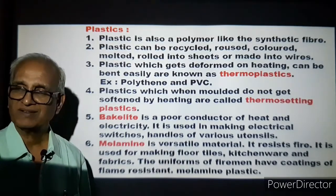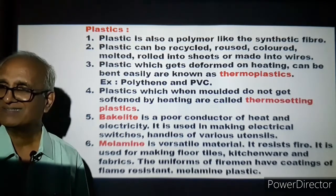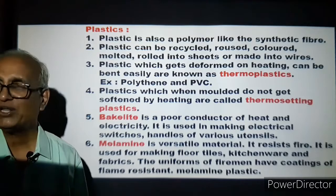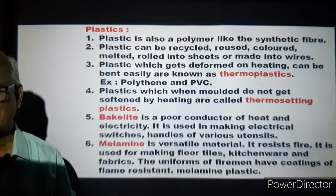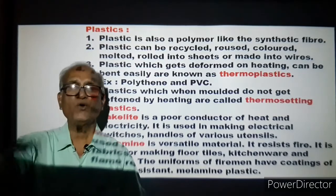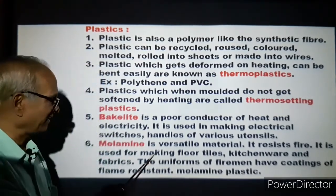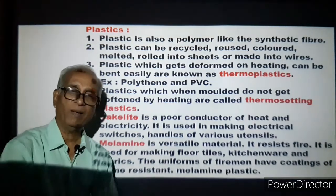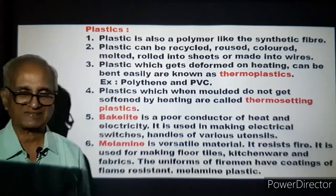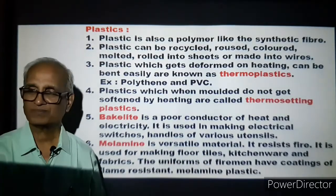Versatile: somebody who can speak using all the words, just plays with words and speaks fluently. What do you call him? Oh, he is very versatile. He doesn't cram for words. Words just flow from his tongue. He is very versatile. Same thing here. Melamine is versatile. Bend it, fold it, turn it, squeeze it. Nothing happens. Versatile material. It resists fire.